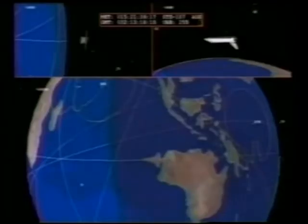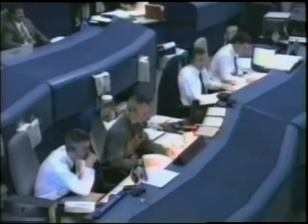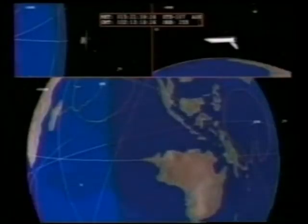Columbia, Houston, good burn, no trim required. We copy and concur, Houston, thanks. And we'll meet you in post-burn.